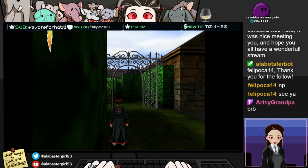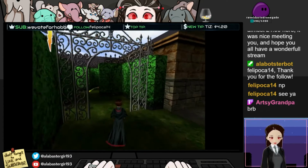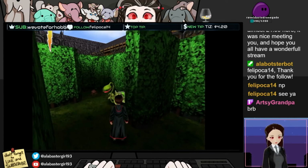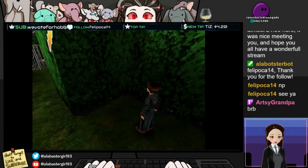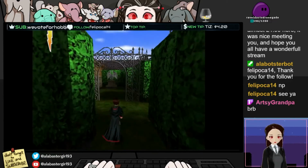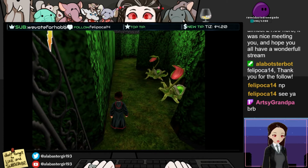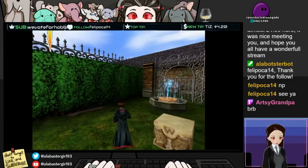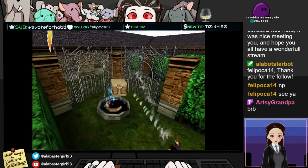Okie dokie, so we'll go on back out into the maze. This one, I believe. This way. No, we didn't. Not that way. Okay. That one bites slow, that one bites fast. Okay. Okay, so we gotta move this block on top of the fountain to open the gate.